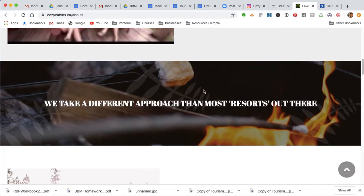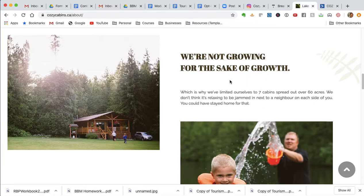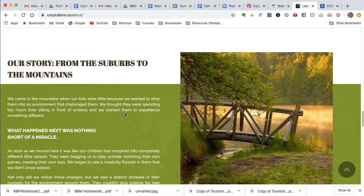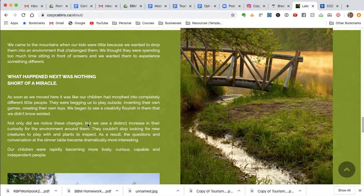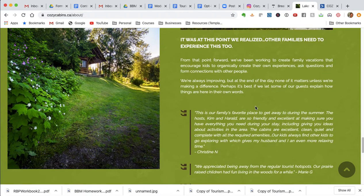We want to showcase that we're different from the other options that they have out there. So the way that we present that is we say we take a different approach than most resorts out there, air quotes. And then we give 3 reasons why we see ourselves as being different. From there, we tell a little bit of our story. You don't have to do that, but in this case we do. The only reason we tell this story is because we're looking for a way to resonate with, again, the moms that we're targeting. We believe it's something that the moms are going to resonate with, because it tells the story of our family and the kids growing up.